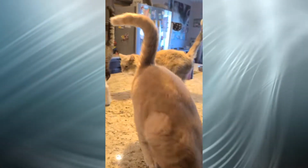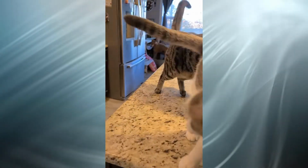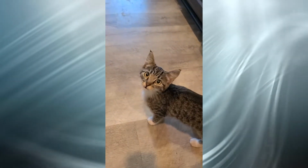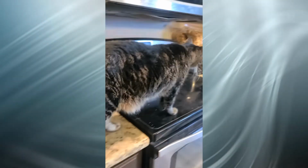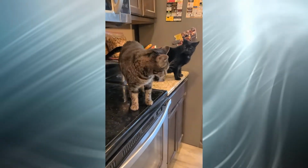Tree. Oh my goodness. Hungry little one, you are. This one is the hungriest. No fighting.